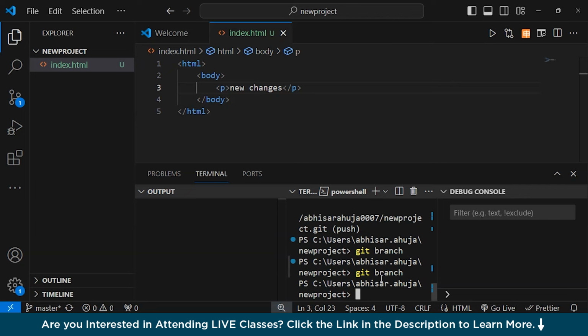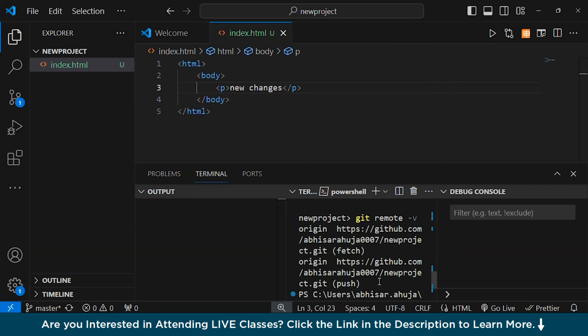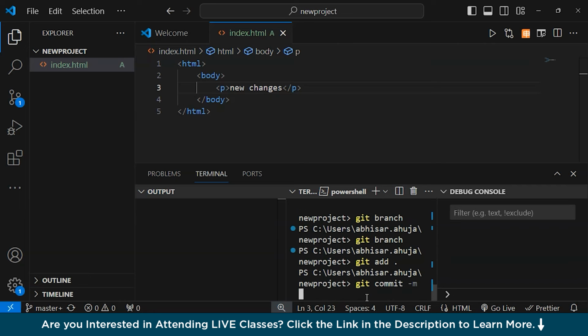So what we have done here is we have created a local repository, and then we have inserted some files here, and then we have created a repository in our remote, that is on GitHub. And after that we have used the command git remote add origin and then the link of the repository. So it has connected with it. Now we have some modified files or new files that we can push. For that we will first use the command git add . It will add all the files, and after that we can do git commit -m, and we can write the message, that is initial files.